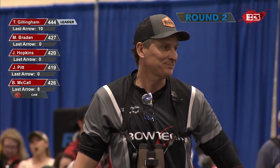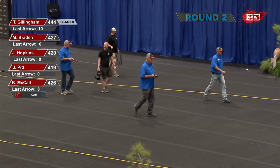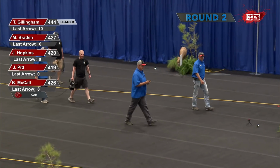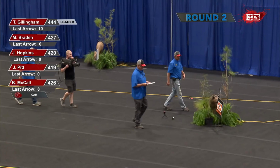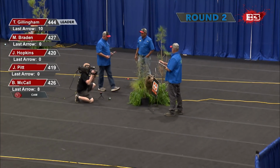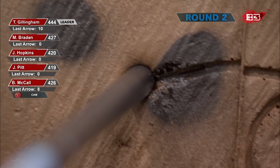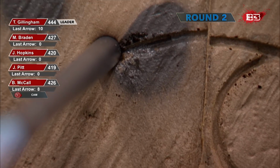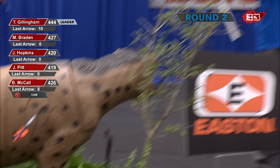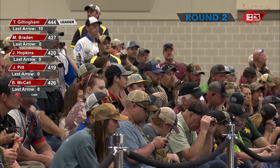Going over to Michael Braden. Hard to make a move on that target there. That hyena is a long way out there. But he's got to hit bonus rings to catch Tim with a 7-point lead. He's in cruise control right now. Jeff went after a 14, so he's trying to make a move. So that's going to be a 10 there for Michael Braden. Puts Mike at a 437. They'll update that score there.